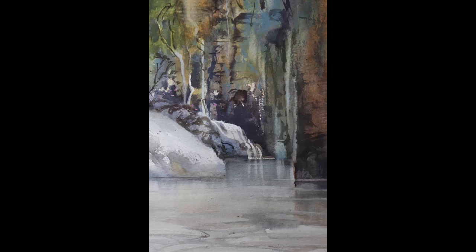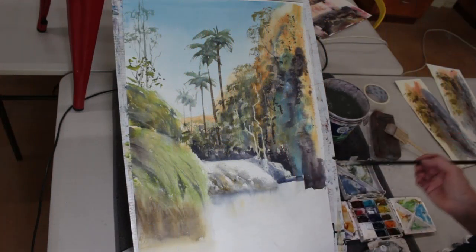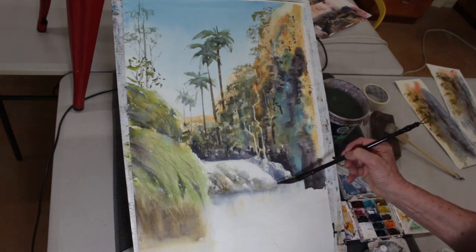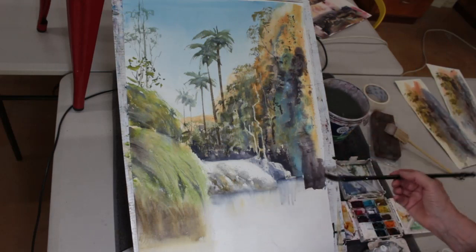Now here's a close-up of the water, because the next clip I'm going to show you is the reflections in the water, and there was a lovely little cascade. So I'm just adding now to the reflections that are in the water. Just repeat in a loose fashion the colours that are in the rocks. You don't have to slavishly follow a photograph here if you don't want to. Of course, how you interpret the painting is up to you.